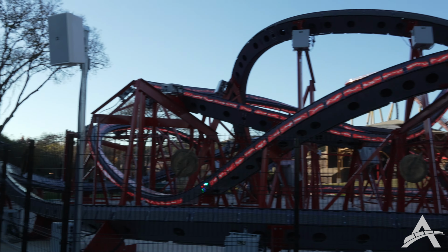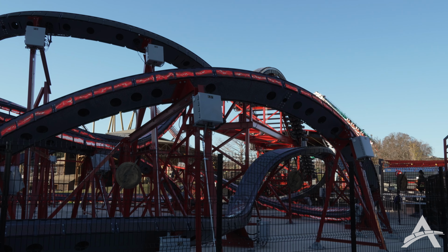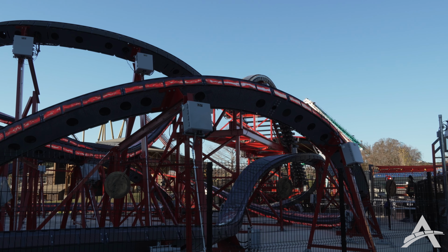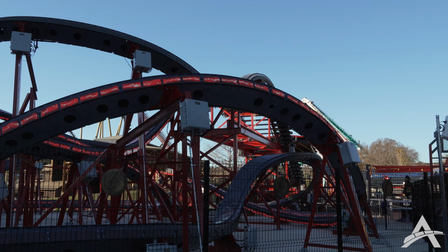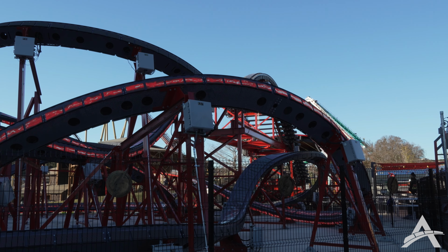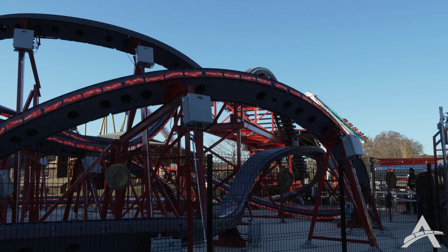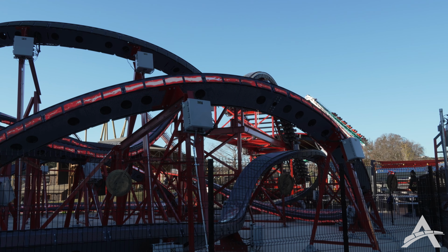You can see the red side has its panels lit up, and that is because they have been testing the red side. They took the trains off because Skyline, the manufacturer, needed to make some important adjustments and make sure that it is going to run well for the long haul. But the red train is back, still waiting on the yellow train, but they are testing the red train.